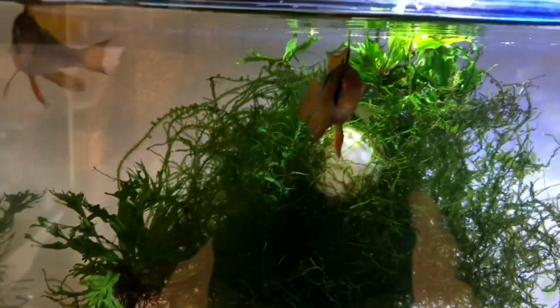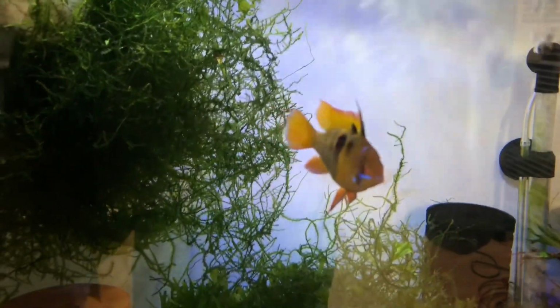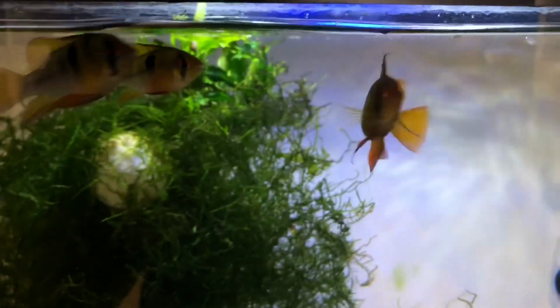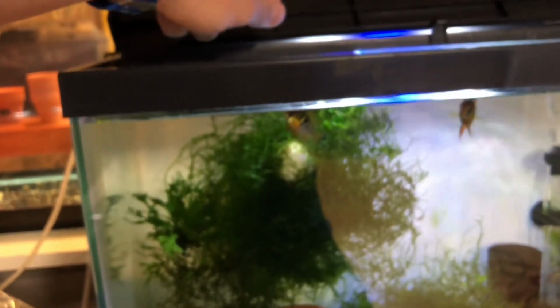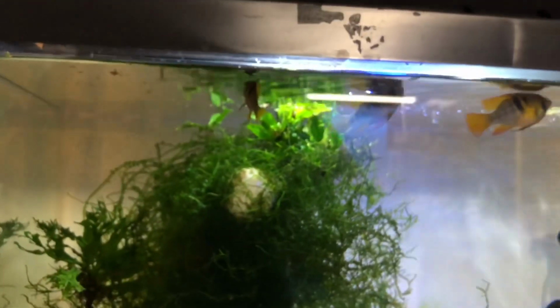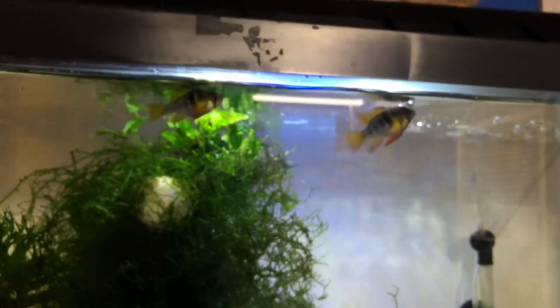Really good body shape. I have babies from this guy. I'm really happy that he's continuing my lines, and that color is just really hard to beat. The size of the fish, the finnage. I always like checking out the fish when I'm feeding. And they'll get just a small pinch. There are some shrimp in here too. So if I try to feed a little extra, I'll try to sink it. So they'll get some food as well.